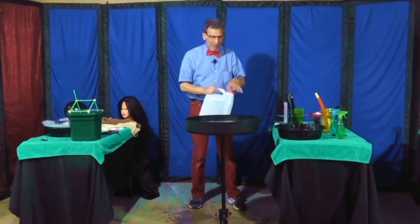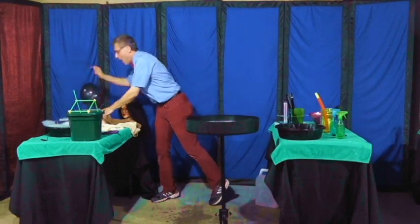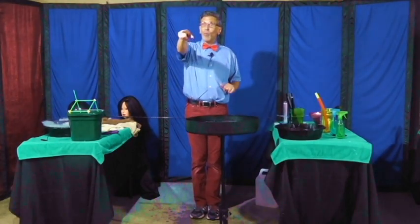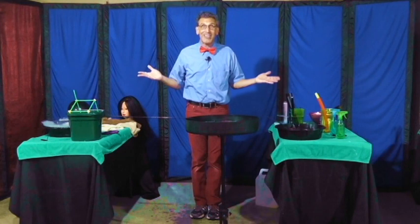I'm going to close this up, and then I am going to get my bubble wand. This great big bubble wand that is bigger than my head. And I'm going to let that soak right in here for just a couple of moments while I look for my first volunteer from the audience. I'm looking for someone who's sitting tall and straight with a big smile on their face. How about that girl right there in the blue t-shirt? Give her a big round of applause.